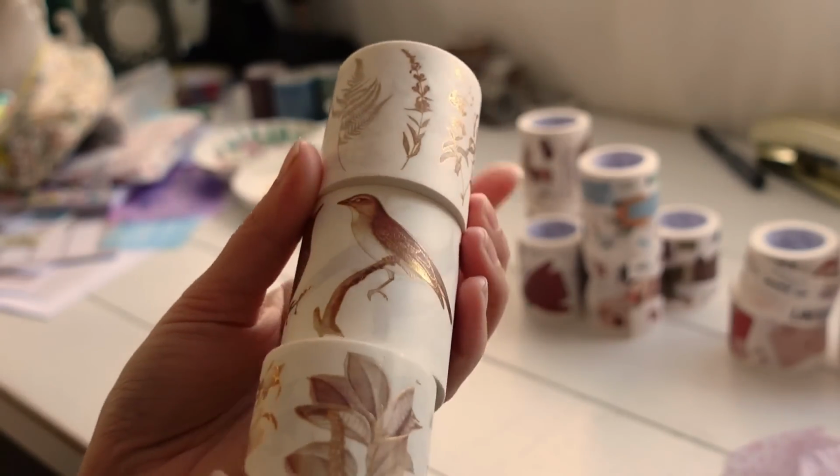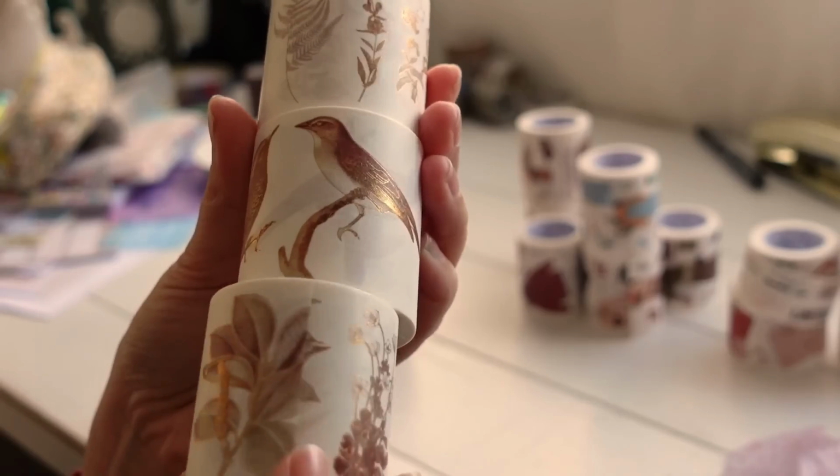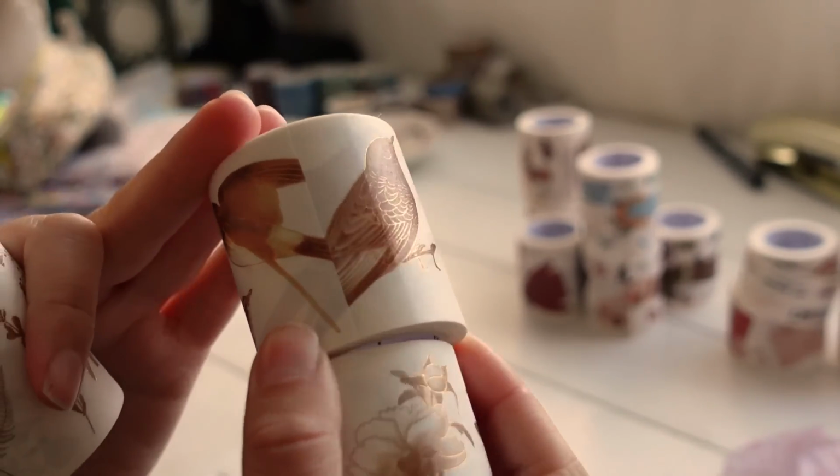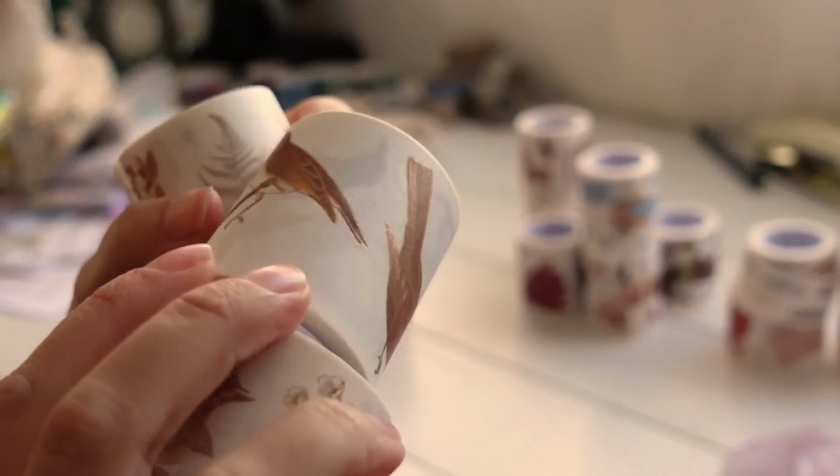So this set has 3 rolls again of stickers, and there are 2 with botanicals and 1 with some birds. And these also have some gold gilding on them, which is really pretty.